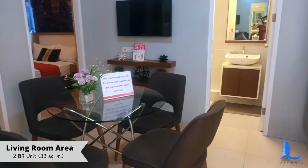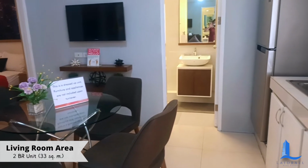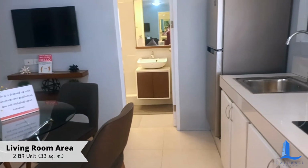8 Spatial has a studio unit and a 2-bedroom unit that ranges from 19 square meters to 33 square meters.